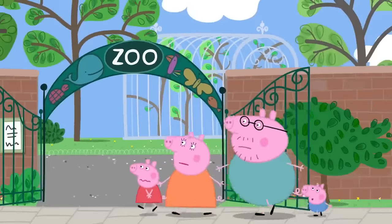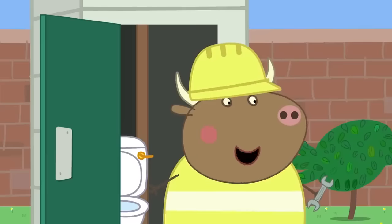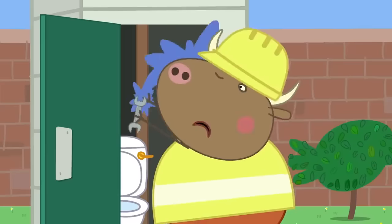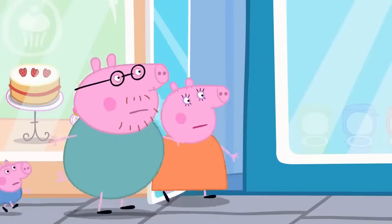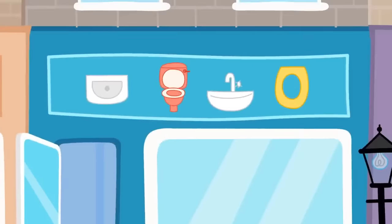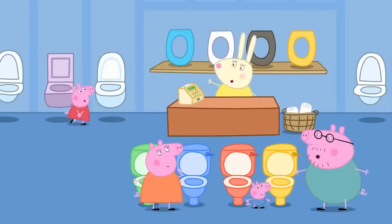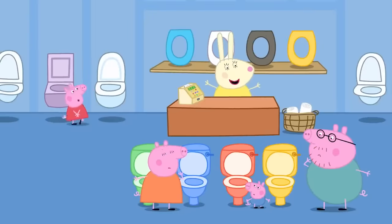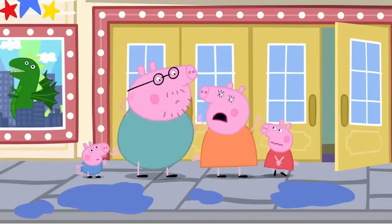They try the zoo. Sorry, Peppa. This toilet needs fixing. They even try a toilet shop. I'm sorry, but these toilets are for display purposes only. There are no toilets anywhere.